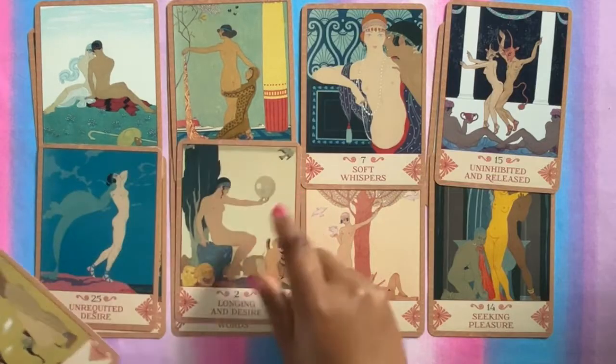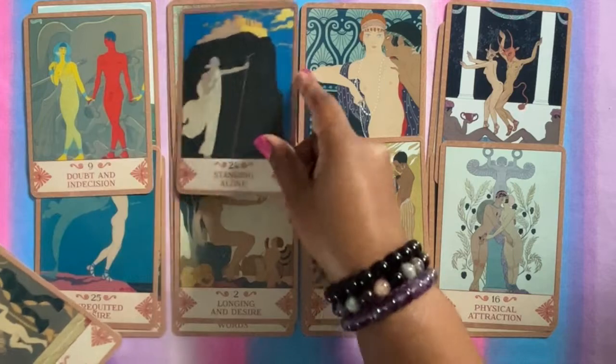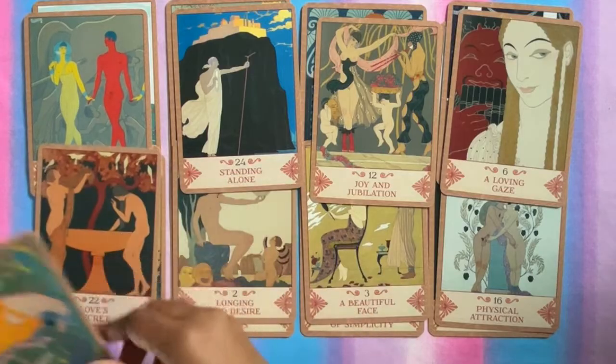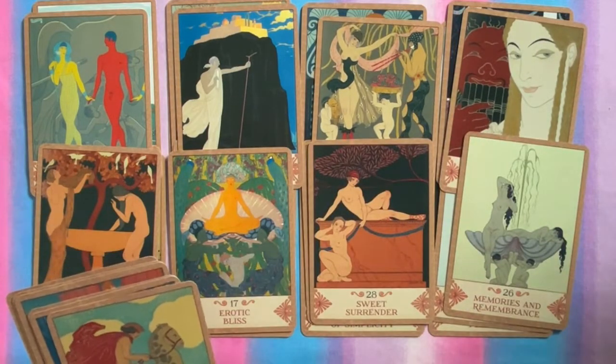So you can use this with like the Sexual Magic Tarot or even the Romantic Tarot. Any of them goes nicely with it. It's just beautiful. It's beautiful artwork. It's a little bit different. It's a little bit funky. Yeah, and I like it.